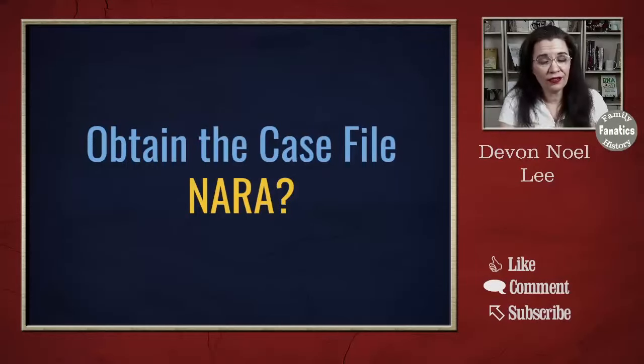Now, once you have that file number, the next thing you want to do is to obtain the full document. Don't just start at that index because it really didn't give you that much information. Well, the first thing you could do is get the file number and then go to the National Archives in Washington, D.C. and access the files as soon as that place is open to the public. You can also place an order with NARA for a fee, and if you're willing to wait lots of months, then you can also obtain it that way.